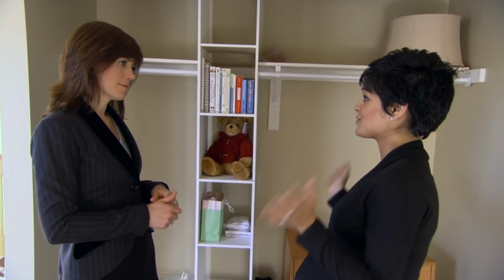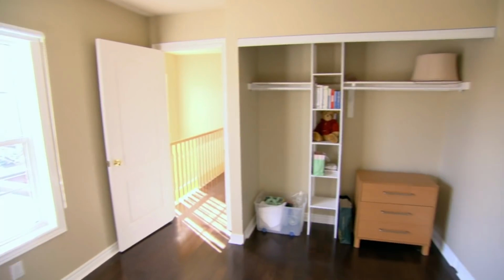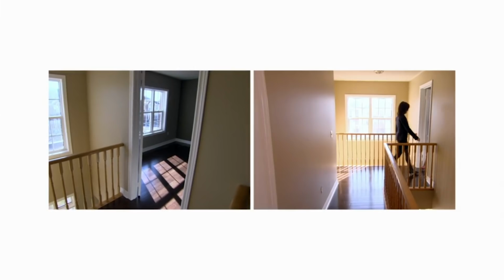What we were thinking is of doing a change table in each room. Good call. There's going to be a lot of changing in the future. But for now, let's change the topic and go across the hall where the nursing lounge will be.